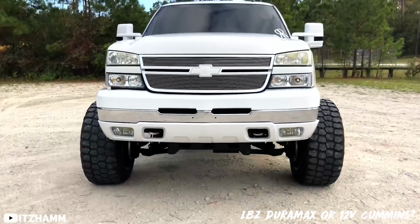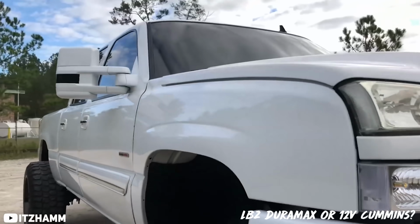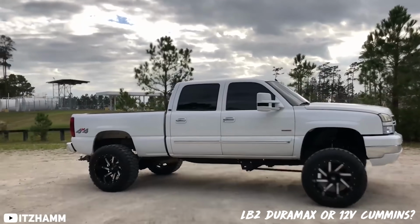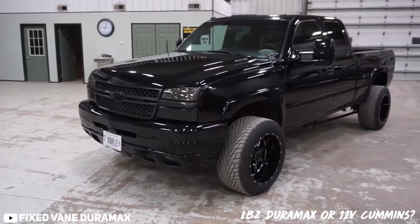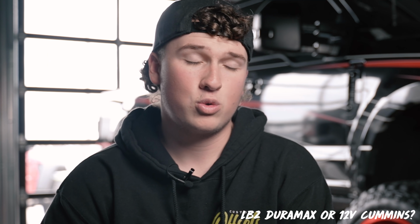Actually, I don't like GM products. I'm a big Ford guy. I think I say this almost every video that I'm in. But if I was to drive any GM product, it would be the Duramax and it would be the Cat Eye generations, like Dustin's. That's probably my favorite one that they ever had. And that turbo whistle and high idle on the LBZ. Have you heard the high turbo whistle on a 12 valve?